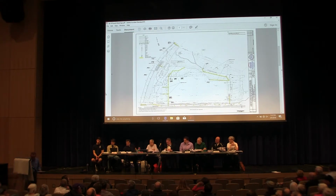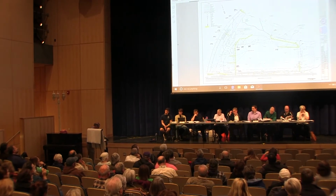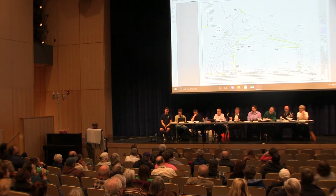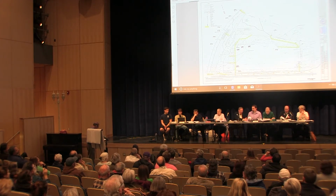The areas that I was referring to for those up on the stage, we have wetlands right here. This is where the swale runs. And then this is the northern wetland. So the wetlands were flagged by soil resource consultants. That's David Lord, certified soil scientist.